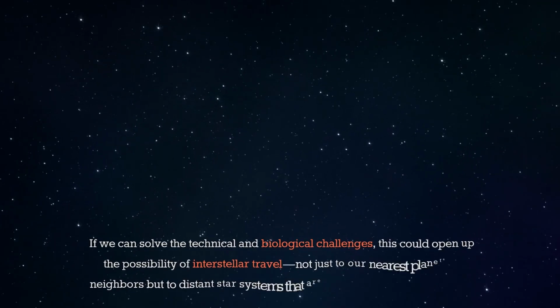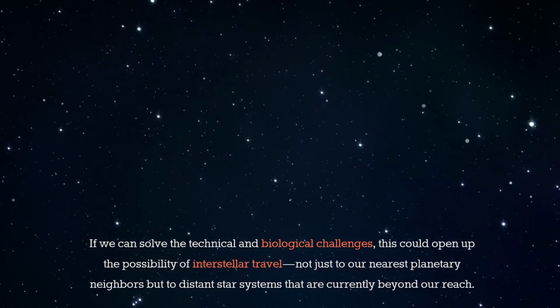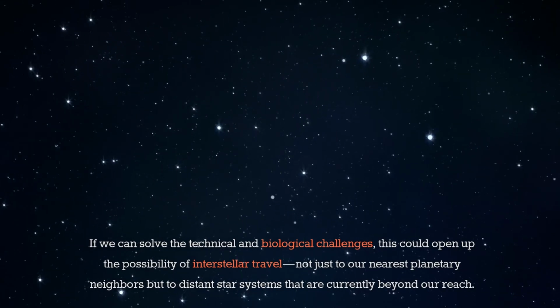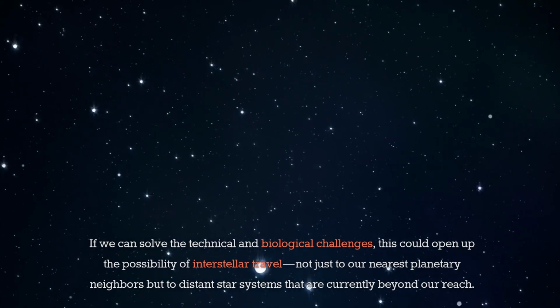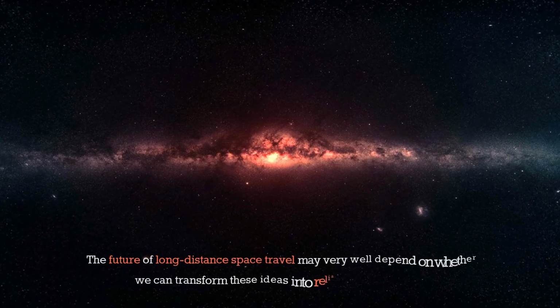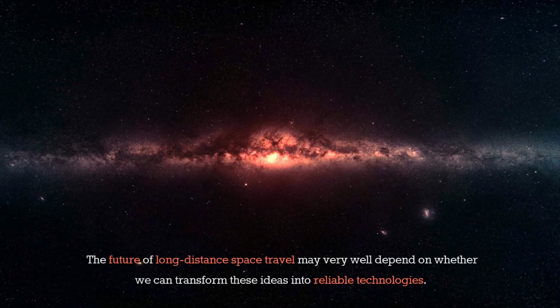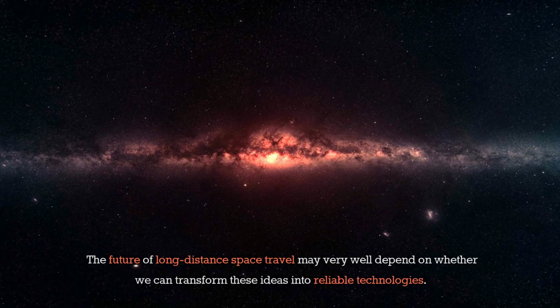technical and biological challenges, this could open up the possibility of interstellar travel, not just to our nearest planetary neighbours, but to distant star systems that are currently beyond our reach. The future of long-distance space travel may very well depend on whether we can transform these ideas into reliable technologies.